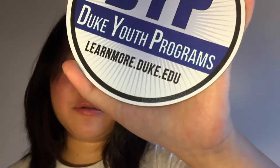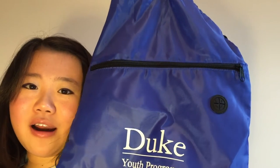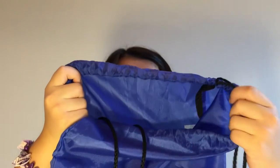This is the website you can go to if you're interested in learning more. I also got a few stickers from them. Lastly, I got a backpack, which was my favorite part. I think this backpack is super cute, really stylish, and it has a zipper in front, and you can put your headphone jack here and all your materials in here. Let's get to the reviewing, shall we?